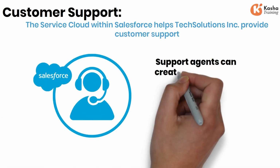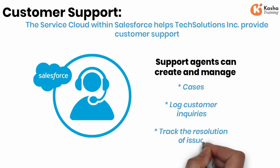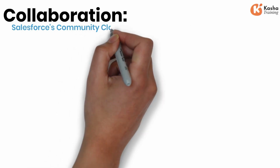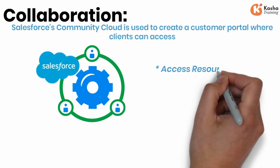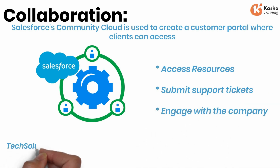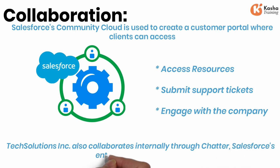Support agents can create and manage cases, log customer inquiries, and track the resolution of issues. Collaboration. Salesforce's Community Cloud is used to create a customer portal where clients can access resources, submit support tickets, and engage with the company.